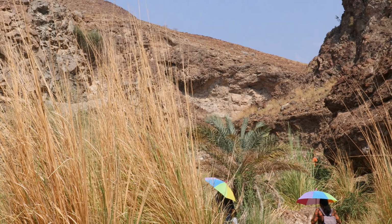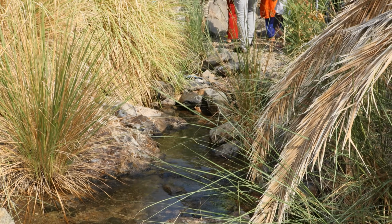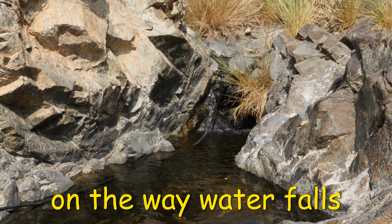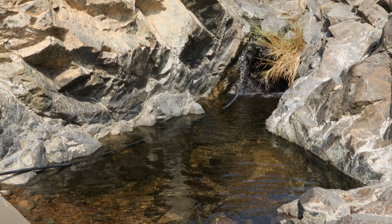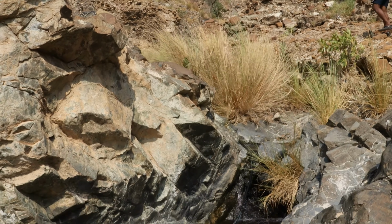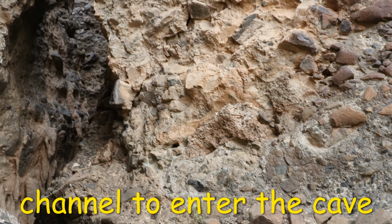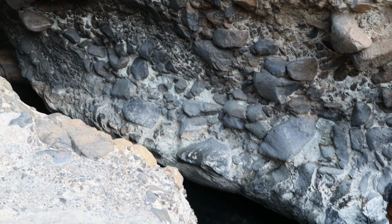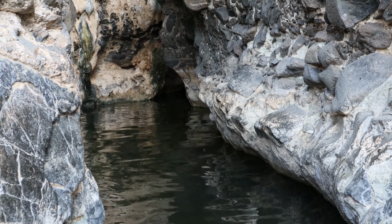So we are nearing the water place. We are going up the other place. It's a small pond for that. And it is going inside.